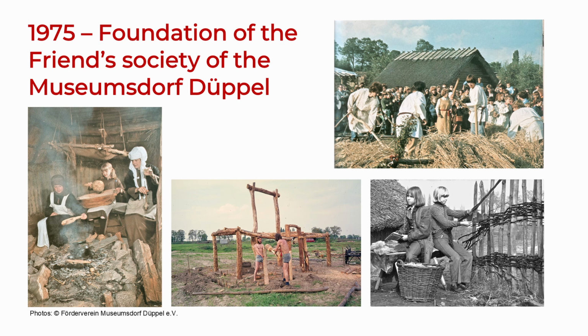During the early years of the excavation, the idea was born to create an open-air museum showing the excavation results to a wider public. However, the museum institutions as well as the city council were not interested, paving the way for the foundation of a volunteer society. Founded in 1975, the Friends Society of the Museumsdorf Düppel began building houses, making pottery, and rediscovering the different techniques of medieval textile production amongst other crafts, as volunteers coming from a variety of backgrounds. Without these idealists, the Museumsdorf Düppel would not exist today.